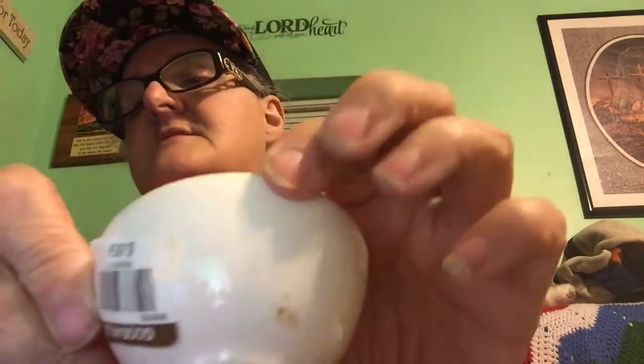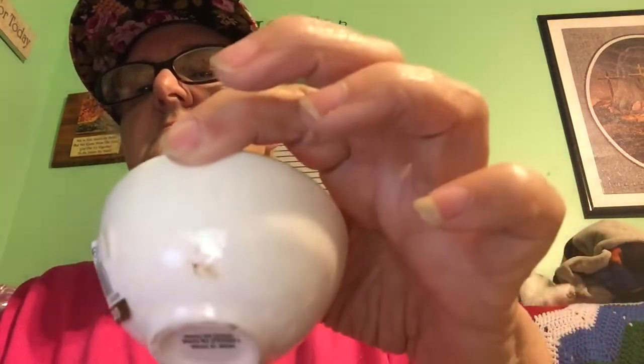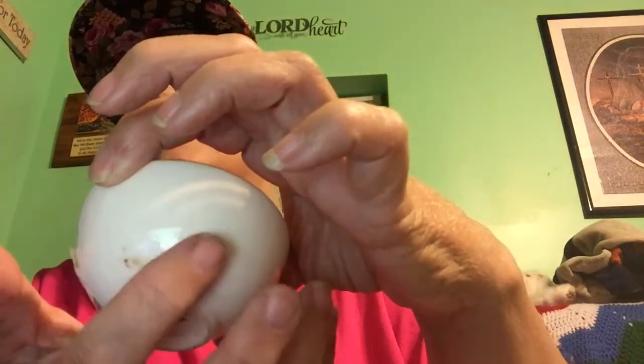Then I got these. These are awesome, guys. For 69 cents for this one. It's measuring. That one. I don't know if that was the glaze that did that to it or what, but it's got those little cracky things on it. I don't think you guys can see them. That little crack thing right there. I don't know if they were like that or what, but the inside looks good.